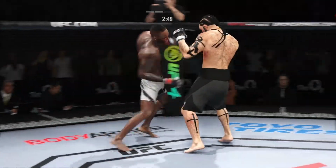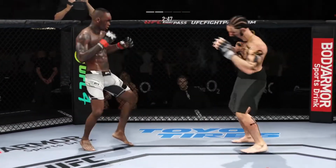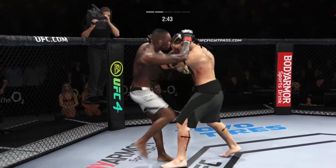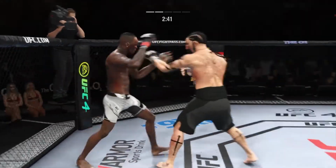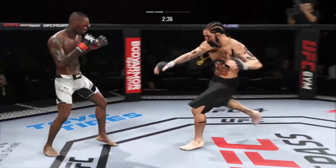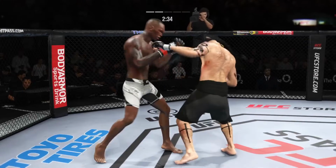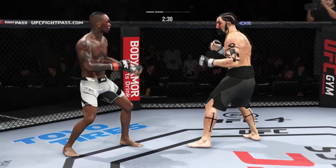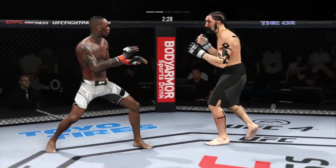Lands with the lead right. Oh, combination lands, and it seemed like almost every strike found the target. He's so accurate when he decides to attack. It is a sight to behold. Effective strike there by Adesanya. Man, doesn't take a lot of these kicks to produce redness. Look at the left side of his body there. Nasty. Beautiful leg kick thrown.